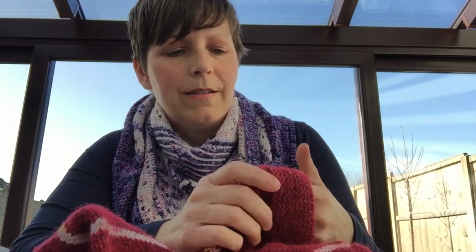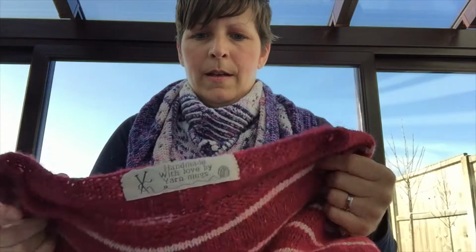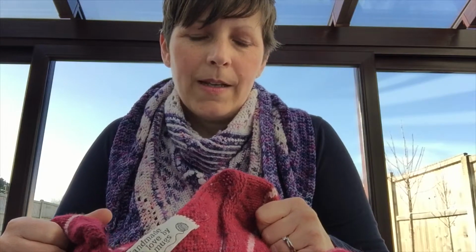Because it was quite big when I finished, once I bound it off, because I didn't realise how it was going to fit, it was quite boxy, quite square. So I put it in the washing machine on a 30-degree wool wash. It was just sitting in there like it would if I had soaked it in a sink. But when I got it out, it had really stretched. I don't know if that's the alpaca. I've heard other people say that. And the sleeves were hanging way past my hand.